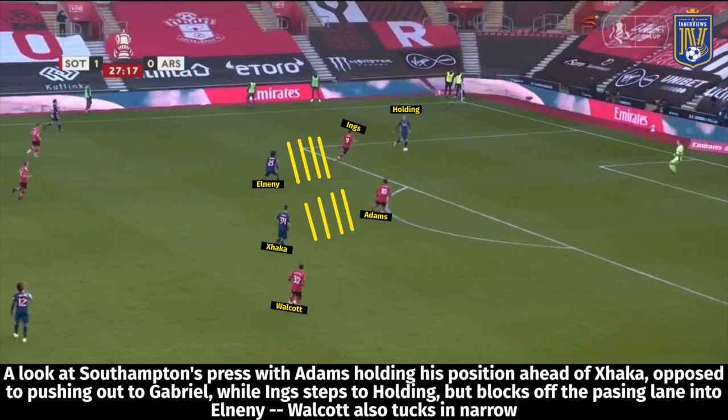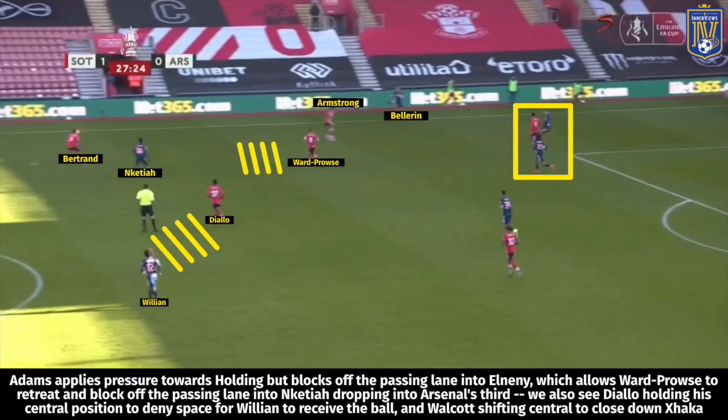And then if we look to an example of the other Southampton alternative, we end up seeing Ings stepping towards Holding and Adams holding his position, blocking off the passing lane into Xhaka rather than stepping into Gabriel. That's when you end up seeing Ings pushing too close down Holding and blocking off the passing lane into El Neni. And also we see Ward-Prowse stepping forward to close down El Neni as Diallo holds his central position to ensure that Willian can't receive the ball between the lines.